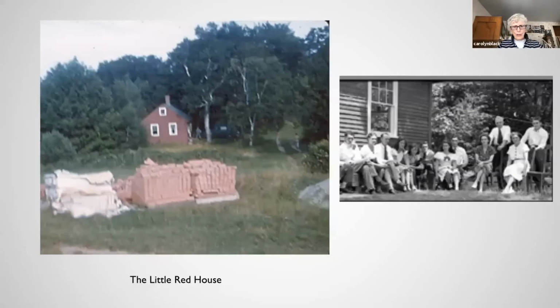The Little Red House is, well, at the same time we had the lab being built, Dad and the boys built this Little Red House. It's this little red bungalow. And he built it for caretakers.